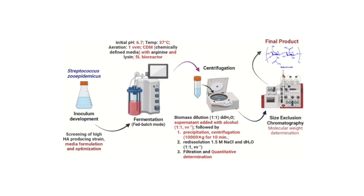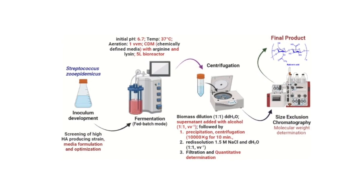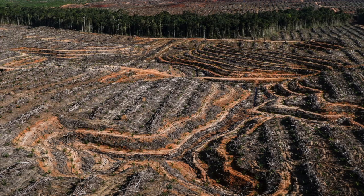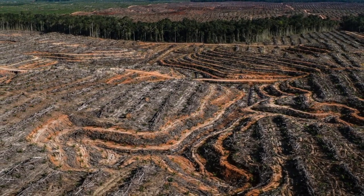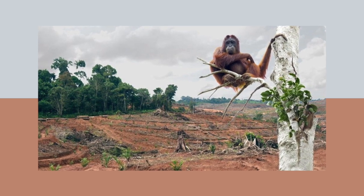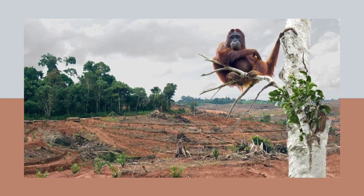Similar benefits apply to other biotech-derived ingredients. Hyaluronic acid produced through bacterial fermentation uses approximately 90% less water than animal-derived sources. Fermentation-derived peptides can reduce carbon emissions by up to 80% compared to chemically synthesized versions. Perhaps most impactful is the reduced reliance on palm oil and its derivatives, which are ubiquitous in conventional cosmetics. Palm oil cultivation has been a major driver of deforestation in Indonesia and Malaysia, destroying orangutan habitats and releasing massive amounts of carbon from cleared peatlands.